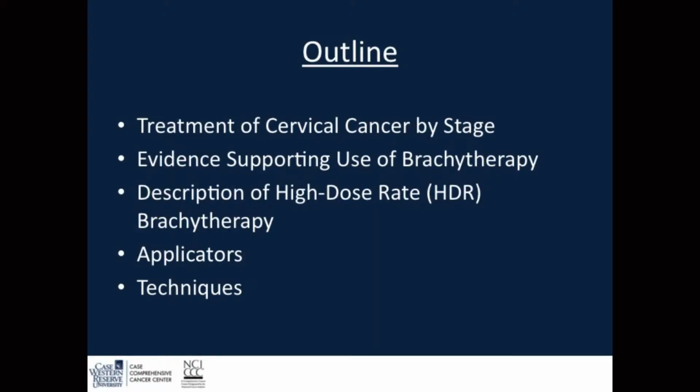So we'll go over the treatment of cervical cancer by stage, review the evidence supporting the use of brachytherapy, and give a description of what high-dose brachytherapy is. I'll show some pictures and describe the various applicators that we use, and briefly go over the techniques. I know we're down to a short amount of time before lunch, so thanks for bearing with me.